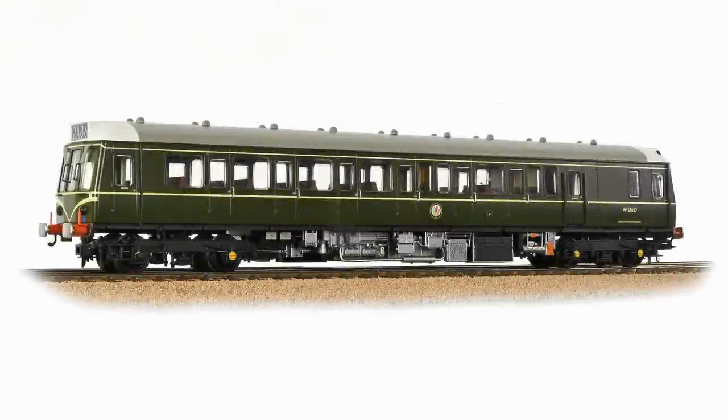Okay, and then joining that is the first version of their Class 121 single car DMU as well. The first version of that that's going to arrive is going to be in BR Green with speed whiskers to match the 117. So a nice collection of pressed steel vehicles coming there. And again, there's lots more of the 117s and the 121s to come in months to follow.